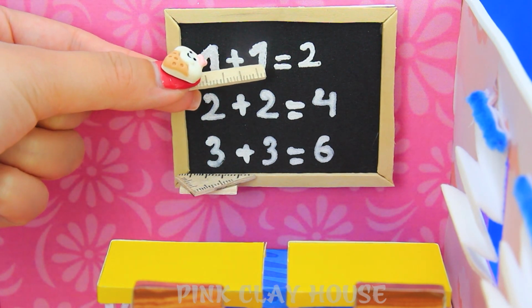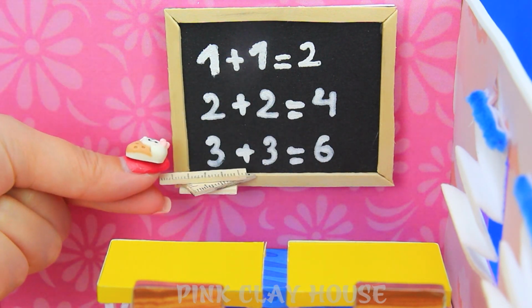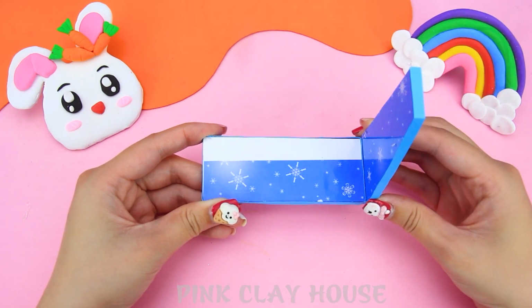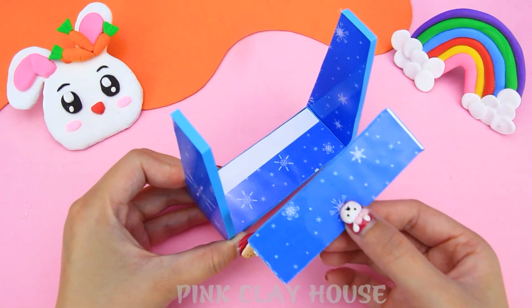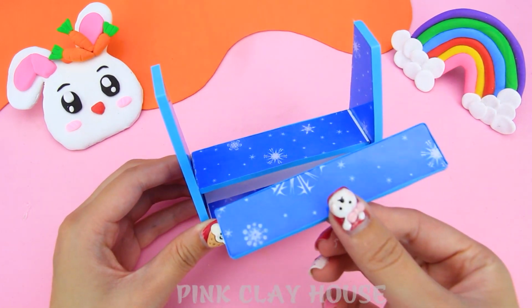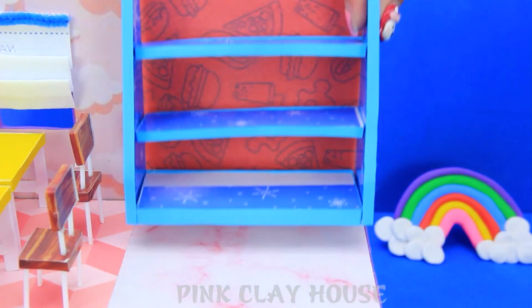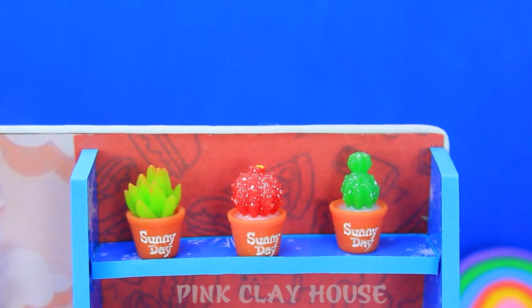1 plus 1 equals 2, 2 plus 2 equals 4. We will make a bookshelf to store things. Flower pots and books will make the classroom really lively.